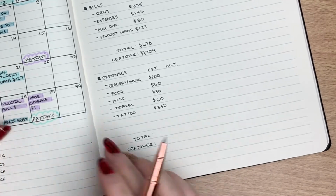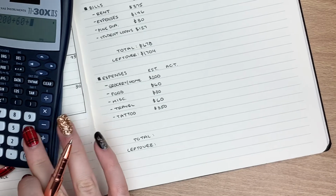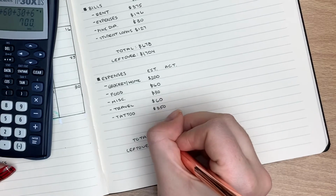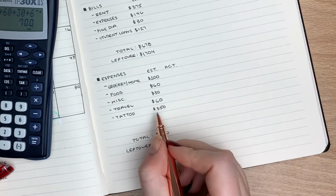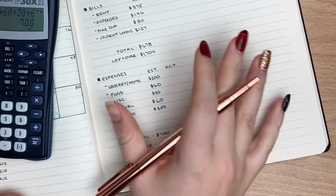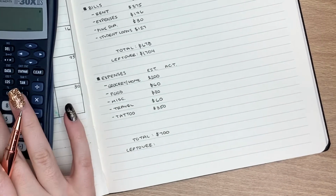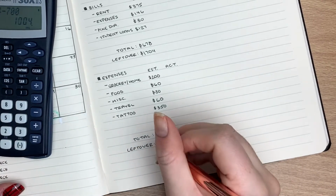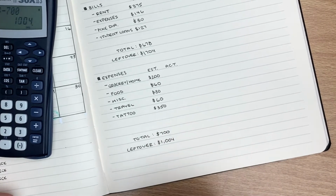Okay, so the total for this, let's add it up. 200 plus 60 plus 30 plus 60 plus 350 is $700. And obviously that is a lot higher because of this tattoo expense, but I'm including it in there because it's going to cost money, obviously. So let's minus this from our leftover. We have 1704 minus 700. So we have $1,004 left for this paycheck.